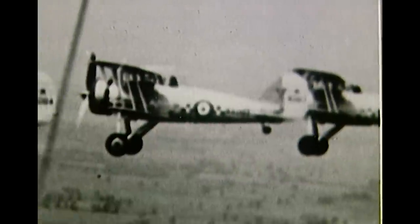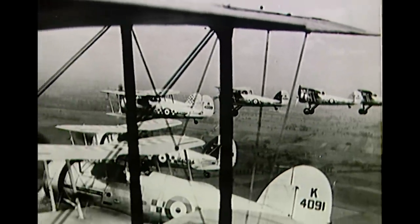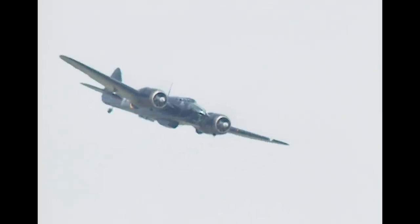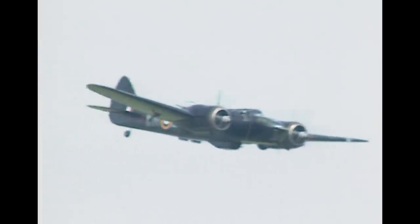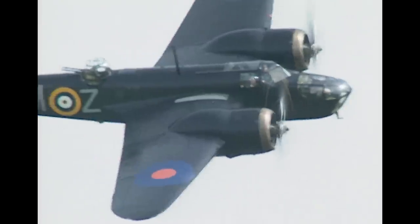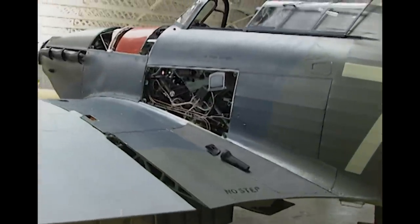Germany was still prohibited from having a military air force, but I think a lot of people realised that it in fact was going on, and places such as Duxford had been redeveloped in 1929 and in the early 30s, because we'd begun to recognise that Germany was going to be a potential threat. Blenheims and Hurricanes, like these beautifully restored examples from the Duxford-based aircraft restoration company and the Sea Hurricane team, were growing in number here in Britain.